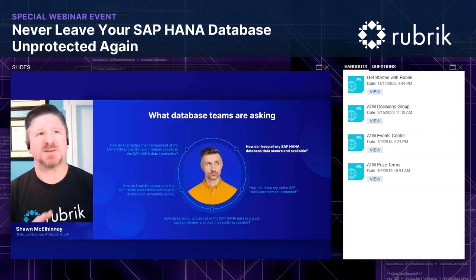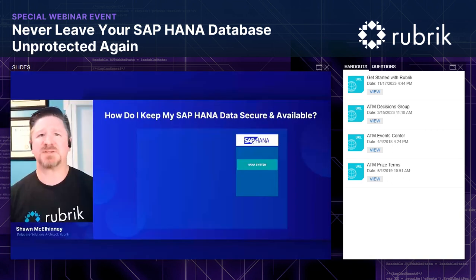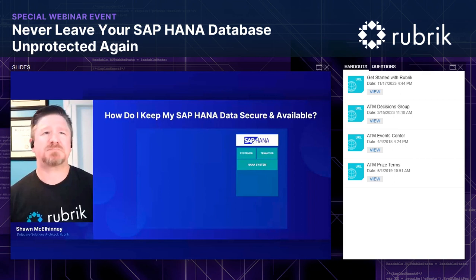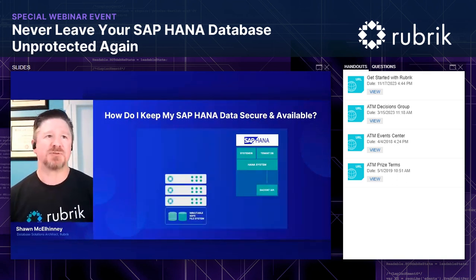But before we dig into details, there's one concept that we really need to drive home. And that's the fact that SAP HANA has multiple components to protect. It consists of the HANA system and a series of databases, typically the system and the tenant database element. The system is going to ultimately communicate with the backend API to manage backup activities. And this is where Rubrik's going to start to enter the picture.